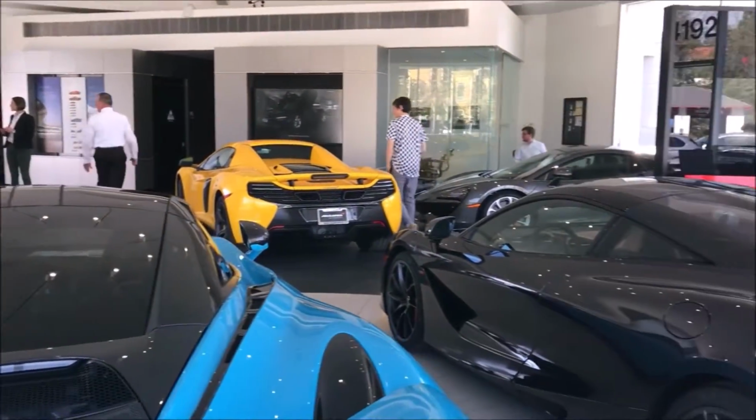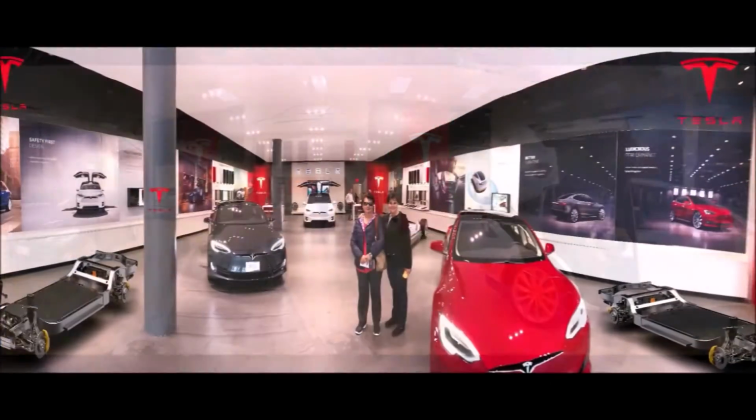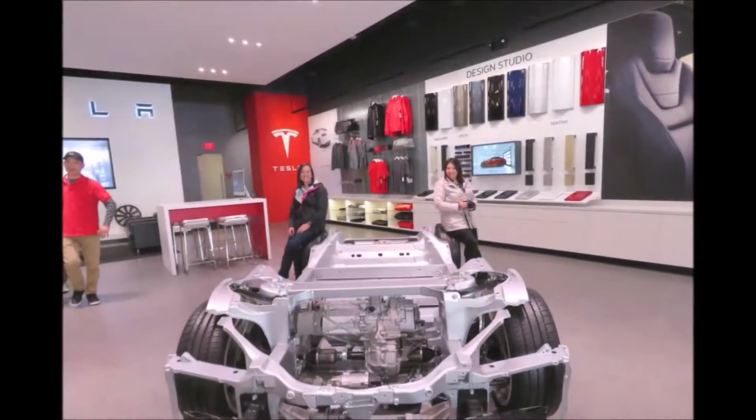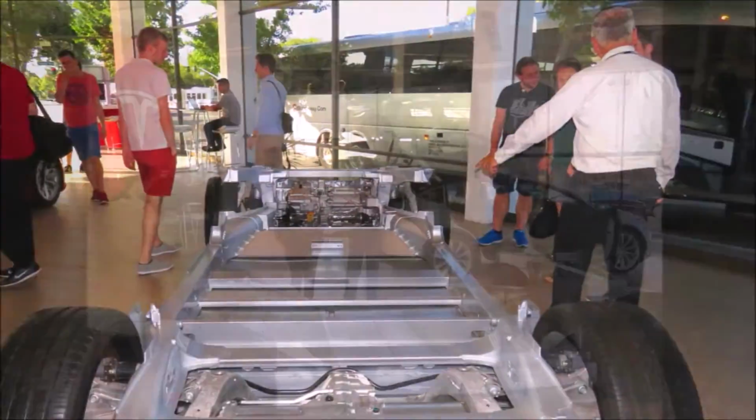Come and visit a Tesla showroom, get in one of these modern cars to get a feel of Tesla's new technology. You will be amazed by these new electric cars. Let us take you to the best Tesla store and go inside a well-organized showroom.